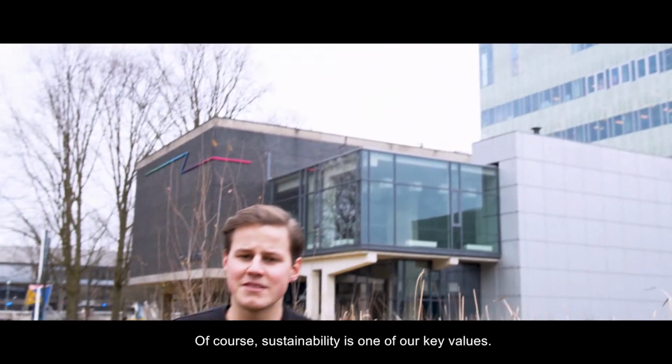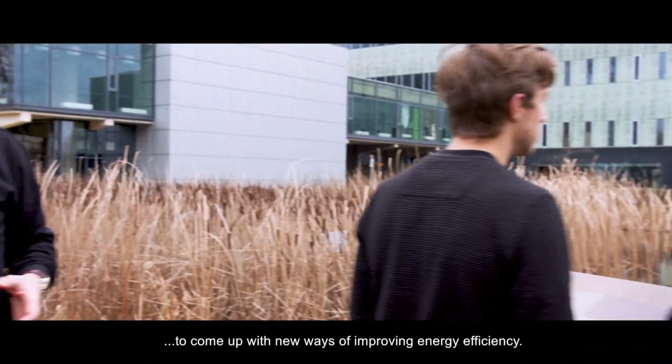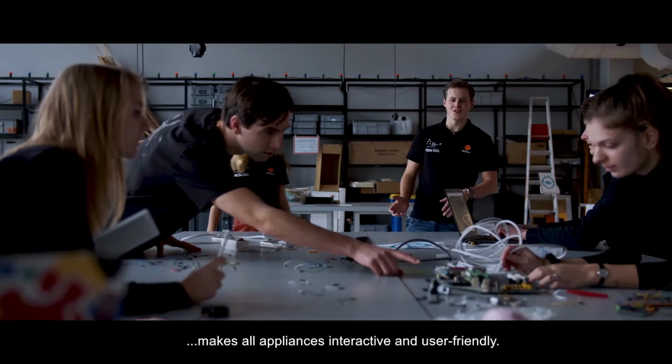Of course, sustainability is one of our key values. That's why our energy and sustainability team are constantly working to come up with new ways of improving energy efficiency, while the smart system team makes all the appliances interactive and user-friendly.